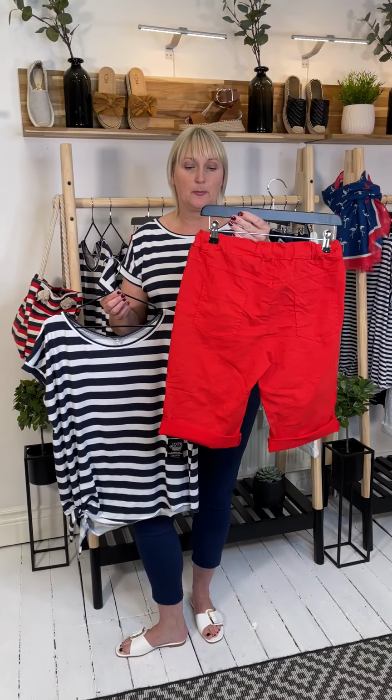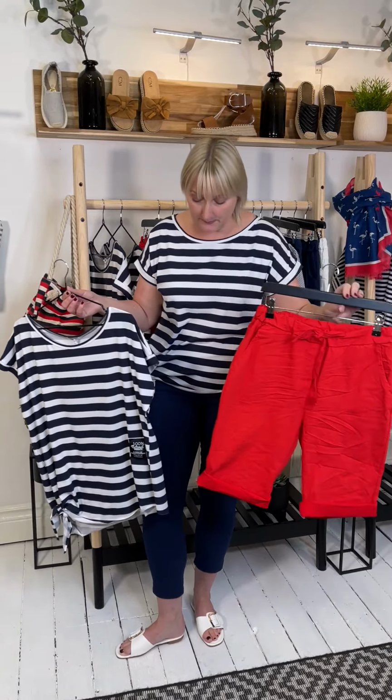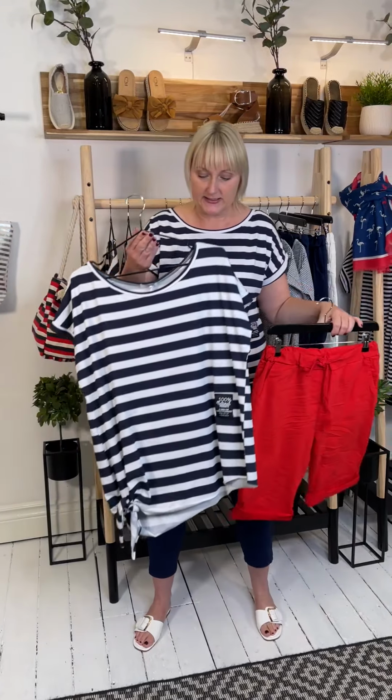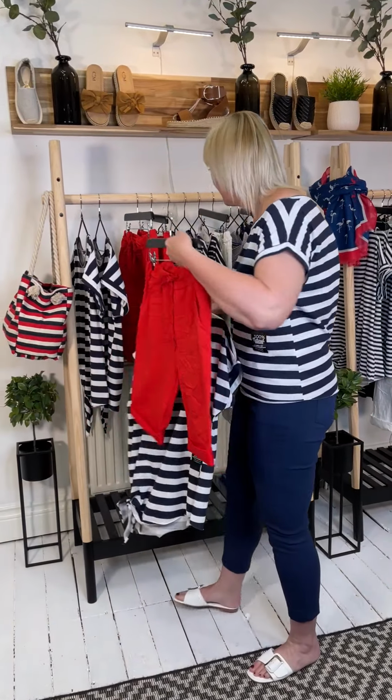They're the ones with a little pocket and then they've got a drawstring waist. Basically, the trousers I'm wearing are the exact same, only in a trouser length. So there you can see various options there.